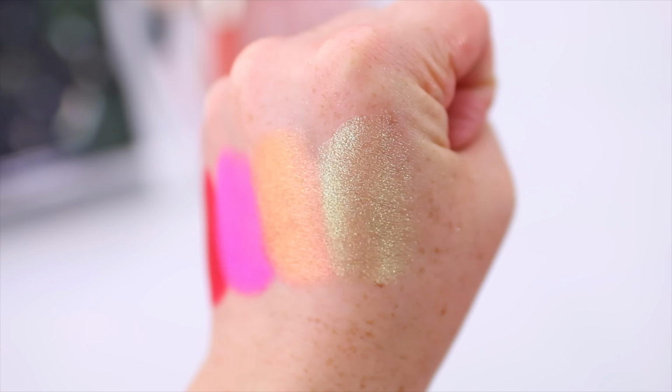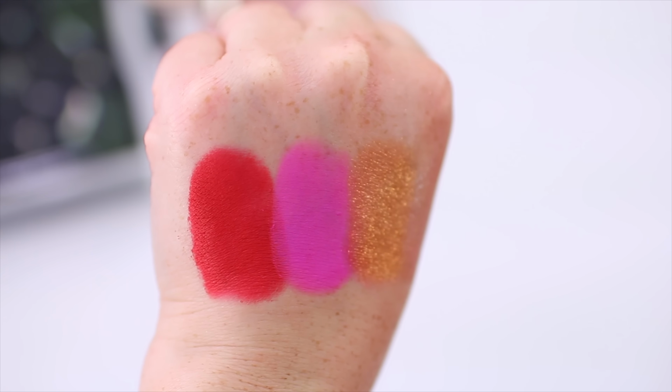This is the most intense black shadow I've ever tried. Like, you just have to barely tap your brush in. And then I have this color all over the lid. It is so interesting. My eyeshadow is a little bit patchy over here, not because of the palette, but because I got mascara on my eye and then wiped it off with a Q-tip, and then I never went back in and fixed it.